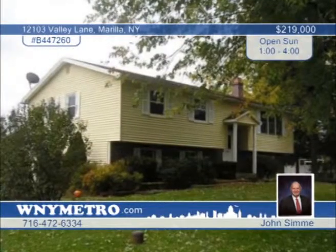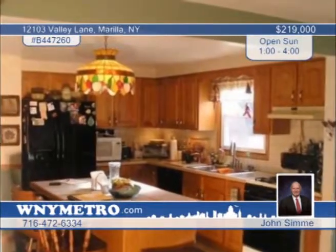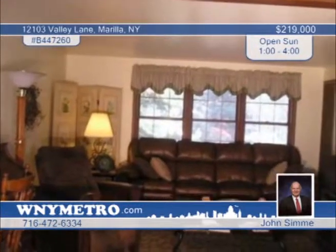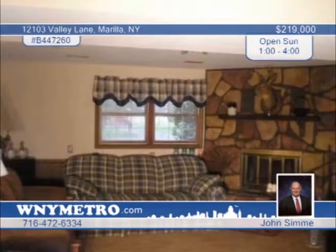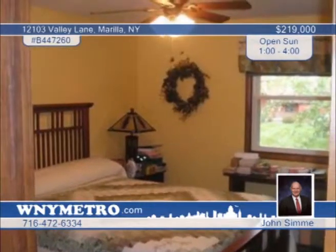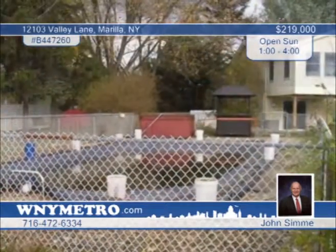Don't miss this updated 3-bedroom, 2-bath multi-level charmer located on a quiet cul-de-sac. You'll love the garden room off the living room as well as the large mudroom off the garage. Amenities include first floor laundry, loads of ceramic, a storage building, in-ground pool with a hot tub, and lots of extras. John Simi would love to show you everything this home has to offer. Call now.